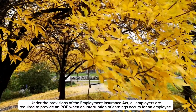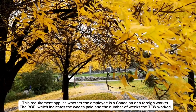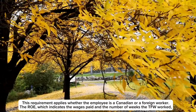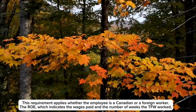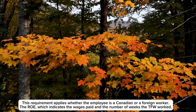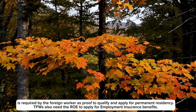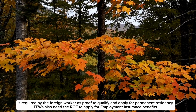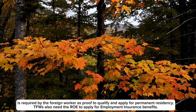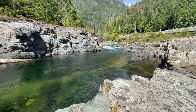Record of employment. Under the provisions of the Employment Insurance Act, all employers are required to provide an ROE when an interruption of earnings occurs for an employee. This requirement applies whether the employee is a Canadian or a foreign worker. The ROE, which indicates the wages paid and the number of weeks the TFW worked, is required by the foreign worker as proof to qualify and apply for permanent residency. TFWs also need the ROE to apply for employment insurance benefits.